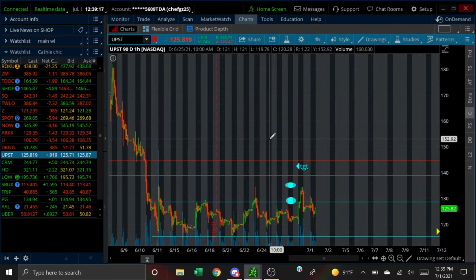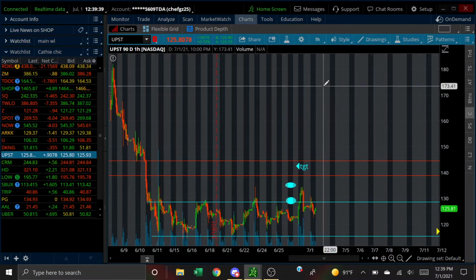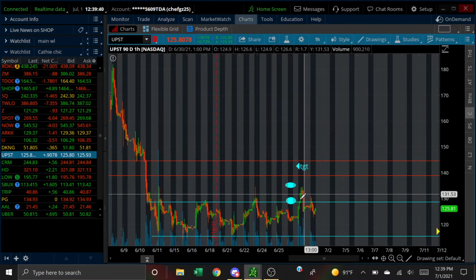So starting with UPST, UPST was one of the ones that had a nice range, and the 4-hour alerts from 117 and then 115.30 were the bottom alerts. Top alerts 128.50, 129, and then of course the target. So everything's from the weekly watch list posted in various platforms. But let's look at it.